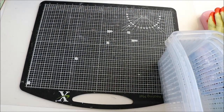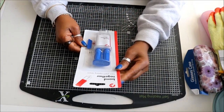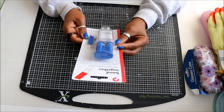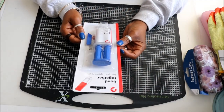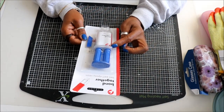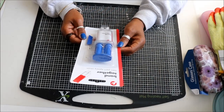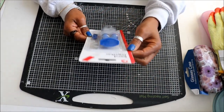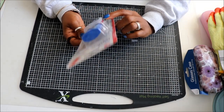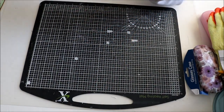And also, I thought I would try this epoxy glue. It's Bond Together 2-part epoxy resin, and I believe that it's really a strong glue, so I thought I'd try it because I've got a DIY to do in the house which requires me attaching a mirror to something, so I thought I'd try this epoxy resin and see how I go with that. It is highly recommended, not this particular brand, of course, this is only Poundland brand, but I'm sure it'll work the same. So I'll try that and let you know how I get on.